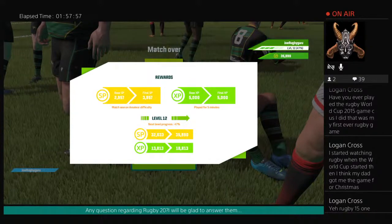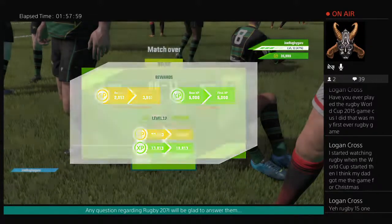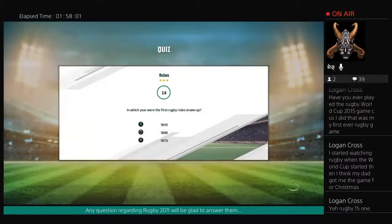Right, I did manage to get 35,000 SP points since I bought my last booster pack. I think you were locked in when I did buy that one.